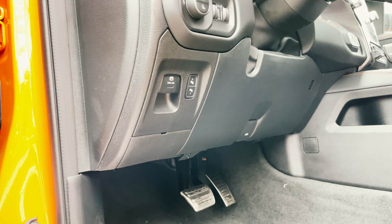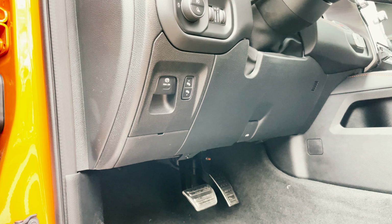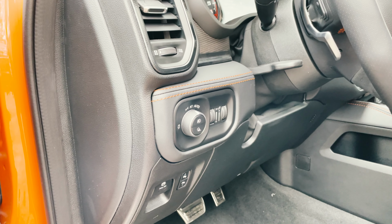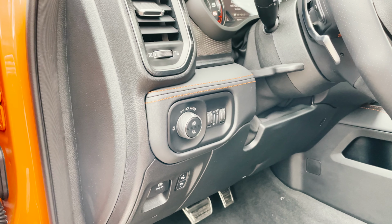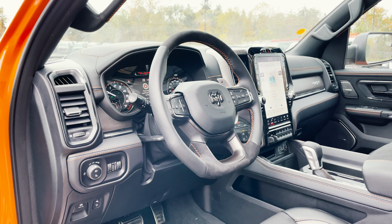Moving above that, you've got your electronic parking brake, of course, and then your power adjustable foot pedals, and then of course in the middle you do have your hood latch release. Above that, you do have your lighting controls for the front, your LED fog lights and all of that, and beside that you do have your dimmers and whatnot. As for the steering wheel, this is a manual adjustable steering wheel.